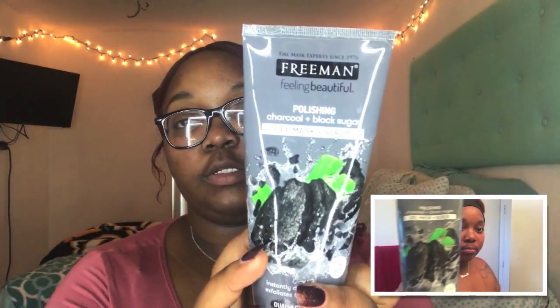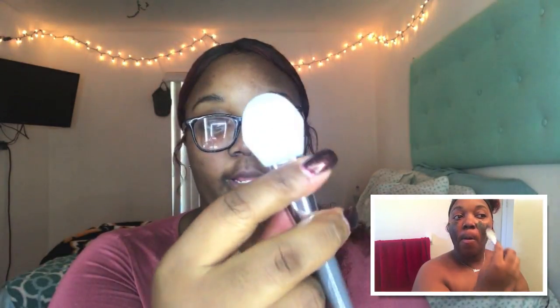And then I use this right afterwards, which is my gel mask and scrub charcoal with black sugar. Well, it says polishing charcoal and black sugar gel mask and scrub. This is for all skin types. It instantly detoxes pores and exfoliates for smooth skin, dual action. With this, I use my silicone applicator to put this on my face.